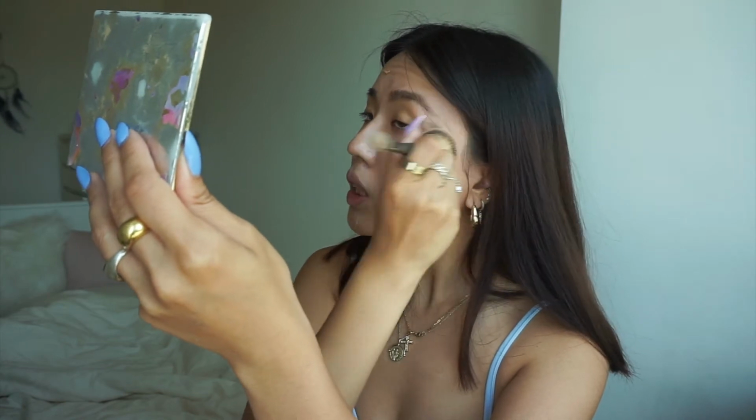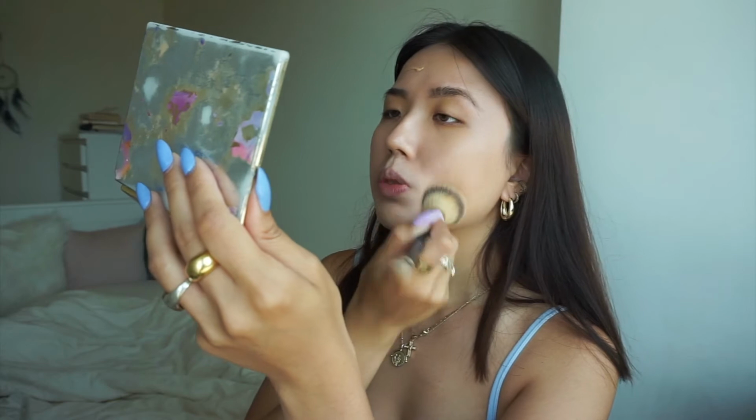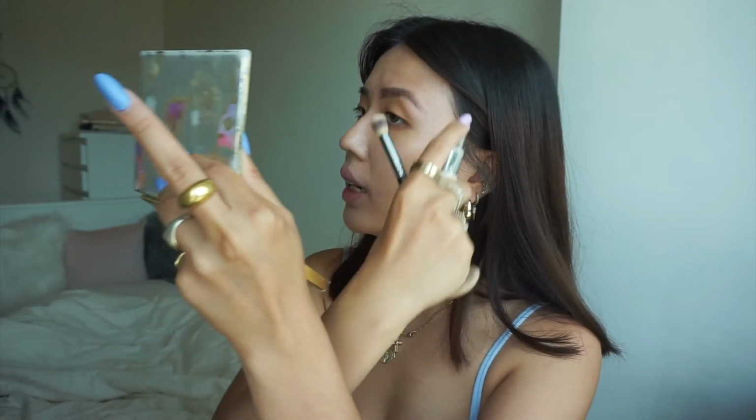I just really blend it out since I just want a thin layer of something, and I'm not trying to fully cover up my spots or anything. I just want them to look more even. Sometimes I may build up a little bit if I feel like I need a little bit more, and I'm just gonna add a tiny little bit.